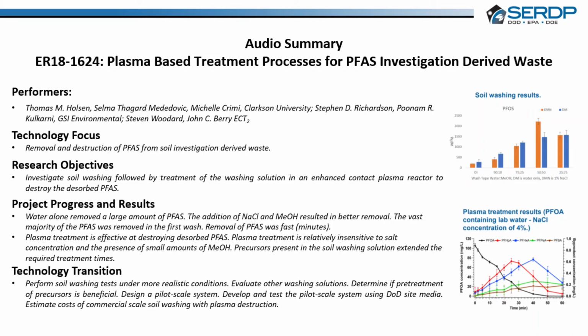The overall objective of the project, Plasma-Based Treatment Processes for PFAS Investigation-Derived Waste, was to investigate soil washing, followed by treatment of the soil washing solution in an enhanced contact plasma reactor to destroy desorbed PFAS. The IDW samples we used in our experiments were obtained from 4 sites, courtesy of GSI Environmental.